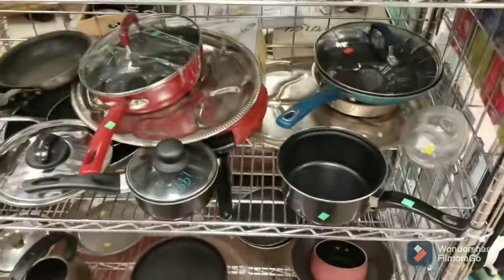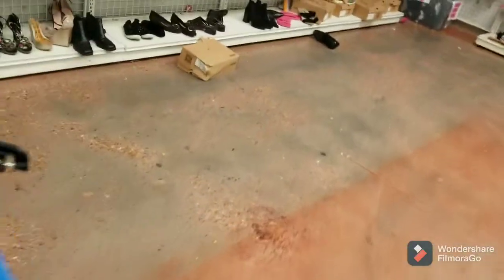And let's see, what else do we got here? More pots and pans. And once again, I only had 30 minutes here, so I don't look at all these pots and pans. I do go back, I believe, and look at them, but not right there. And that's the end of this trip. I just don't see anything that's worth it to me.